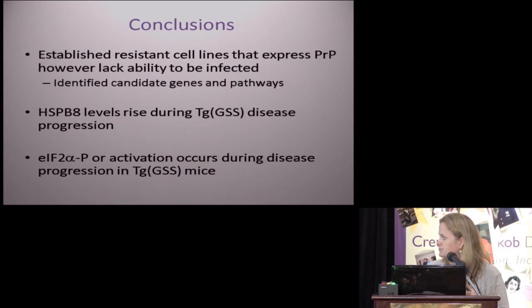And so just quickly, some conclusions. With lots of help from previous lab members and current lab members, we've established a good amount of resistant and sensitive cells that will allow us to screen for new genes and pathways involved in making a cell susceptible or resistant to prion disease. We also have HSPA8 levels are up in the transgenic GSS mice, as well as EF2 alpha.